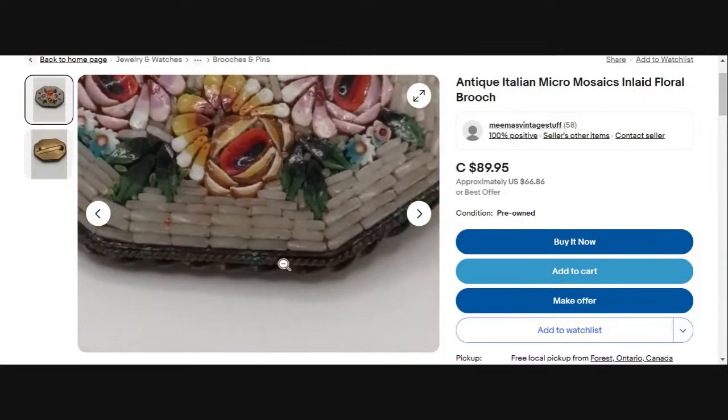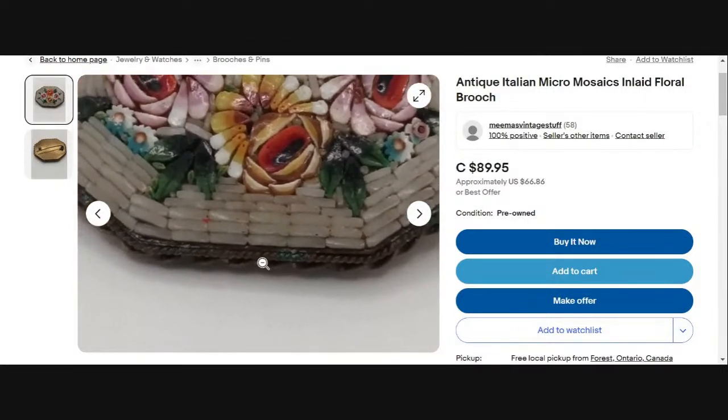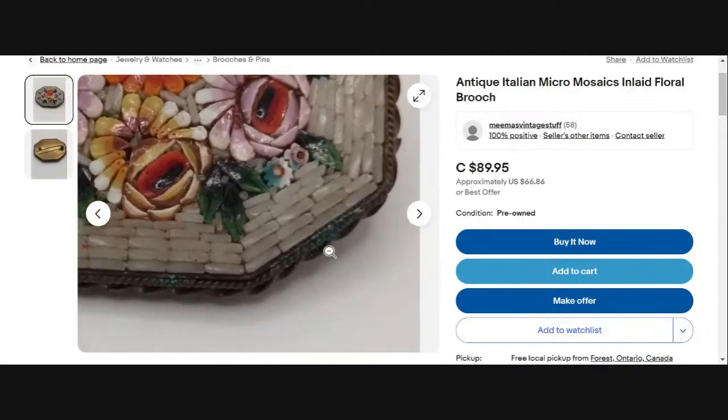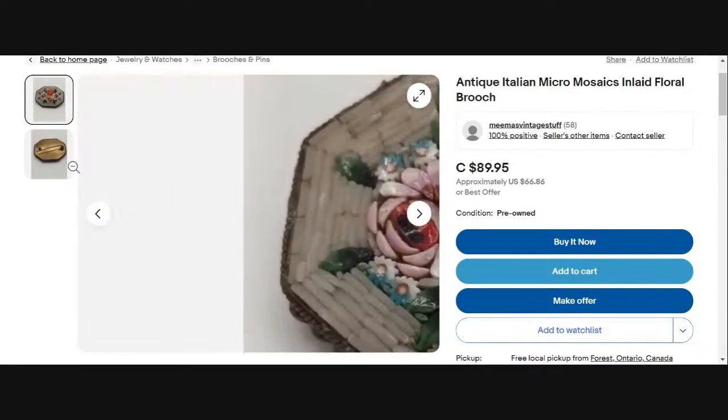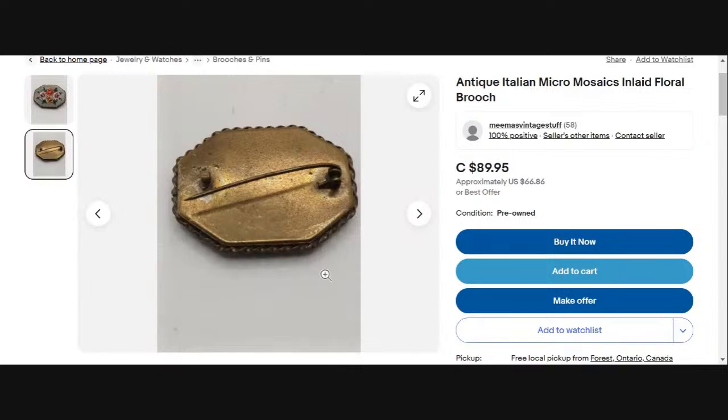Now, as we get in real close, you can see possibly a little bit of verdigris on the outside of the brooch that could be cleaned up, but it's worth noting because it's there. And we'll look at the back. And the back is, again, just a very simple hinge. It is round. So I'm going to say, again, probably around the turn of the 20th century. So maybe 1910 or so.